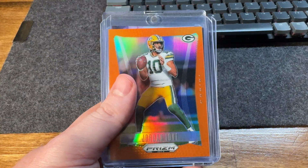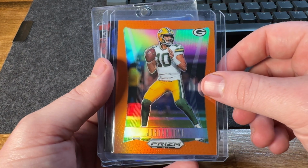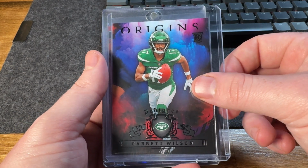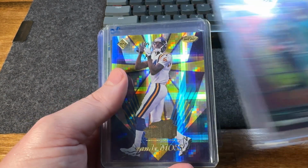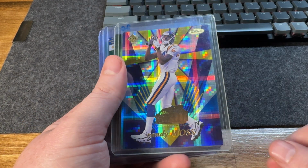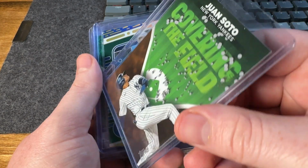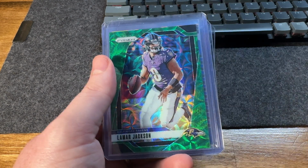Here are the cards that I pulled out and decided I'm going to ship to DC Sports. Jordan Love, Deca out of 49. Garrett Wilson, Origins Pedigree, rookie case hit. Drake London, Glass Mosaic, rookie case hit. Randy Moss on the Super Bowl version. It's Rookie Masters with the Super Bowl. Juan Soto covering the field. This is actually out of 50. Justin Herbert out of 25.